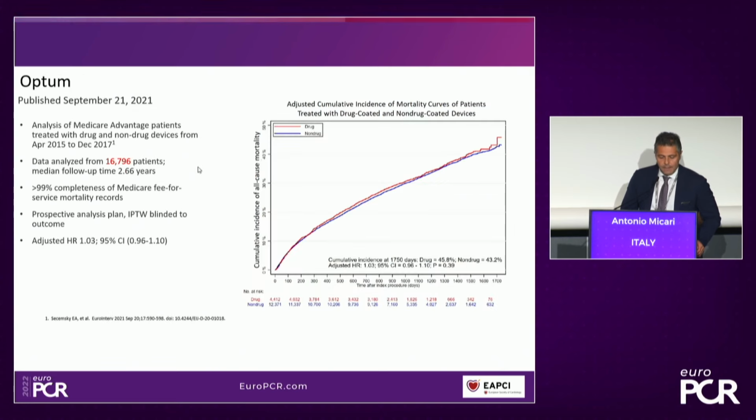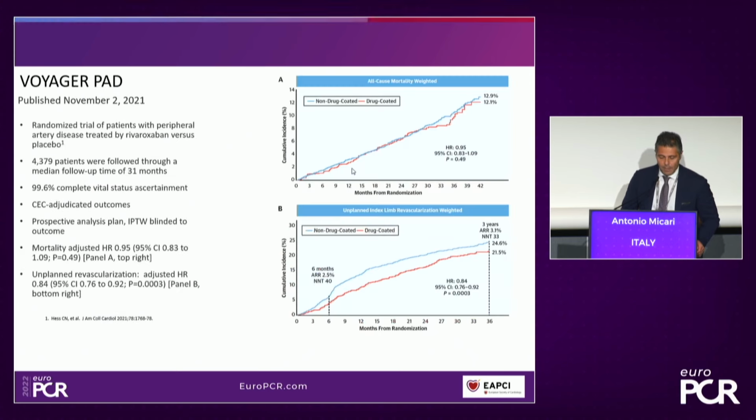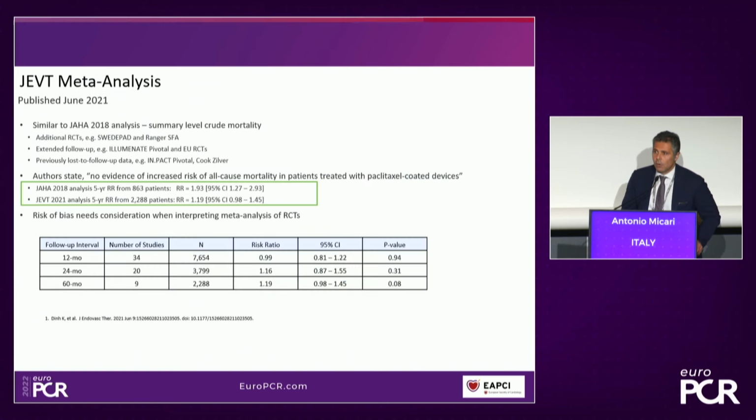And the Optum, an analysis of Medicare Advantage patients, 16,000, with more than 99% completeness of Medicare. And still, the same answer: there is no difference, Paclitaxel or not Paclitaxel. And this is a randomized trial about rivaroxaban versus placebo, but a subpopulation of just 4,300 patients treated with or without drug device. Again, there is no difference in terms of mortality, but there is a significant difference in terms of effectiveness. So it's effective, but this we knew already, and looking at this study, it is also safe.